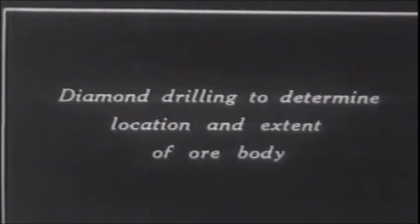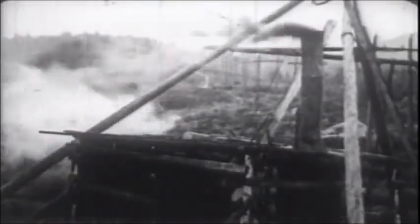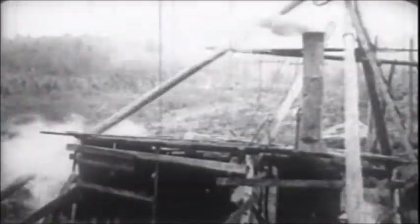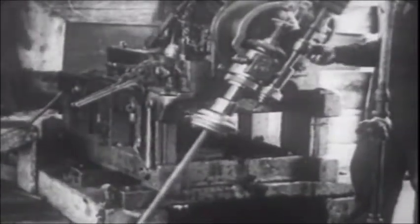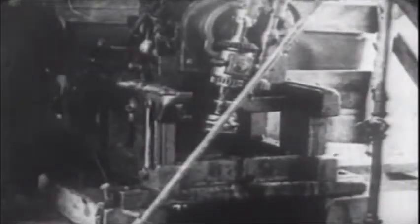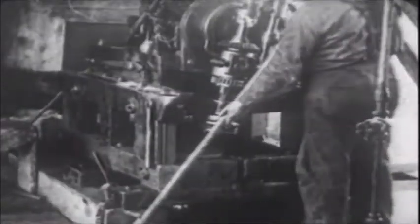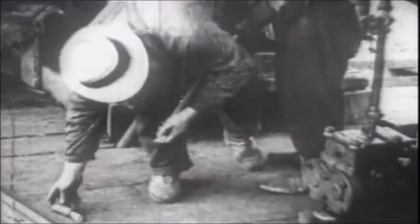Diamond drilling to determine location and extent of ore body. This would be a typical diamond drill setup. Here you see them drilling. Now he's removing the rod. Here you see them taking the core samples out. This is how they would determine if there would be any ore in this particular area.